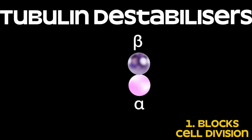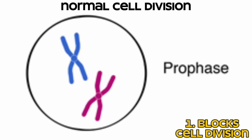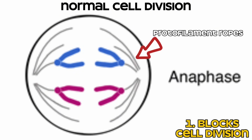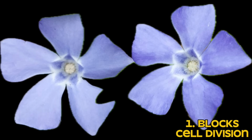Fenben's first action against cancer is to destabilise tubulin to prevent heterodimers from connecting together to make the protofilaments, and this prevents cell division. This is important as any cell, whether it's a normal cell or a cancer cell, needs these protofilament ropes to be able to divide. Researchers have known this for years.